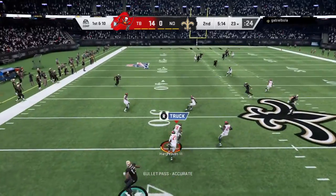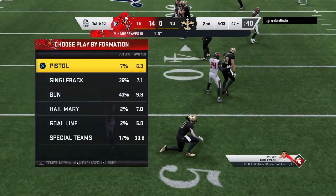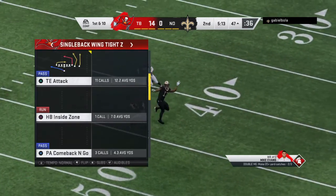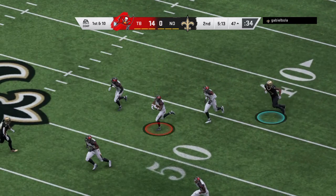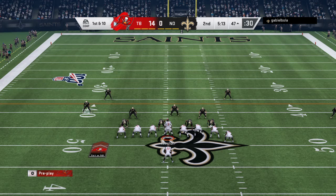Looking for Thomas, but that's intercepted. Vernon Hargraves with a pick, and he'll return this ball across midfield to the 47-yard line. He was trying to hit Thomas that time. Take over first and 10 at the 47-yard line.